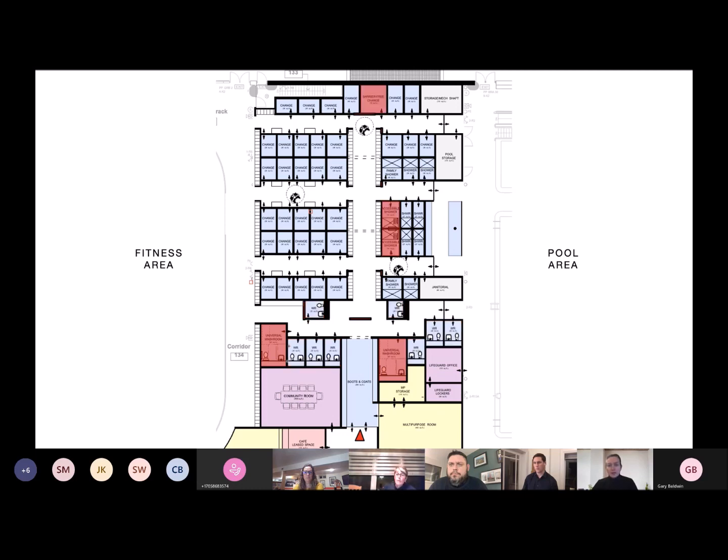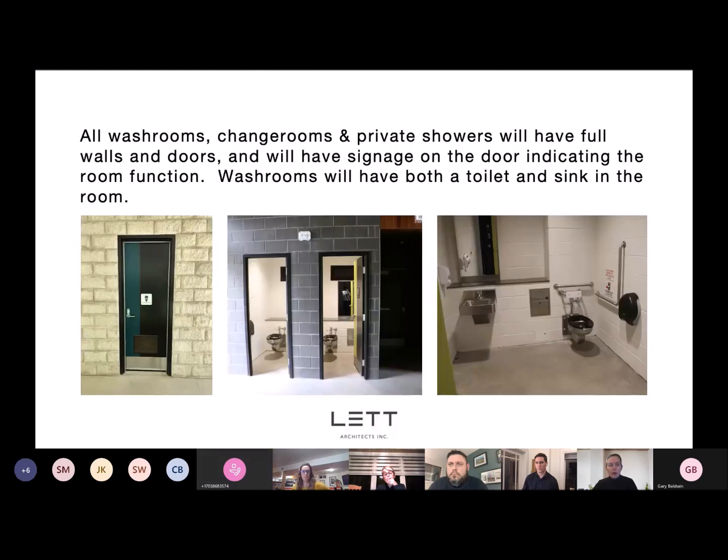In terms of accessible spaces, we have 2 universal washrooms that will have adult change stations, 2 accessible showers, and 1 large barrier-free change room that will also have an adult change station. There are also 9 family change rooms, which are large enough to accommodate some mobility devices as well. All of the washrooms, change rooms, and private showers will have full walls and doors and will have signage on the door indicating the room function. Washrooms will have both a toilet and sink in the room.